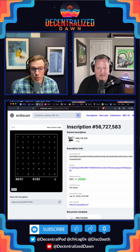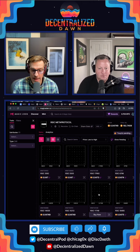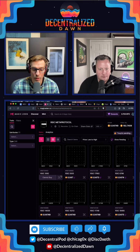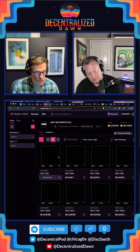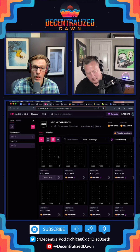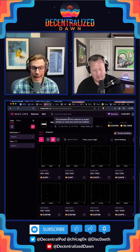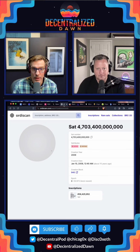So, there's a secondary market that's kind of going nuts right now. You can see here it's kind of small, but the pending transactions, there's at least 6 or 7 going on right now. The floor is 0.047 Bitcoin, which is about $1,900 per RSIC.